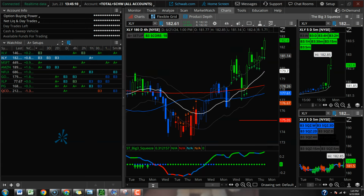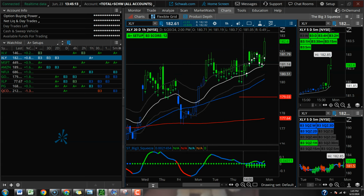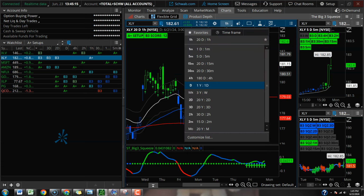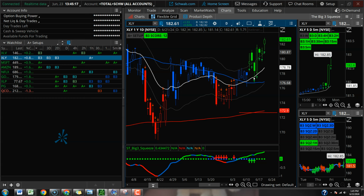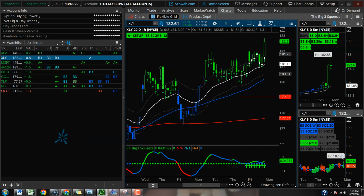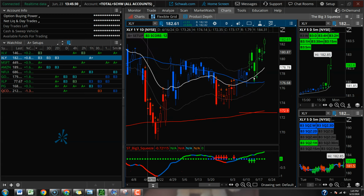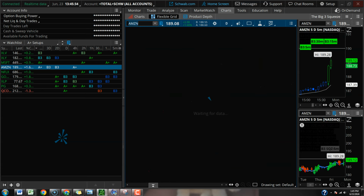For XLY, we've got the white dot squeeze on the 1-hour. Good looking squeeze. And then our daily chart here, pretty bullish. Buy signal and a perfect score of 12. This week, if they can take that 1-hour squeeze, fire that to the upside, and get a good push going, that could benefit a name like Amazon, which we are long in the room right now.